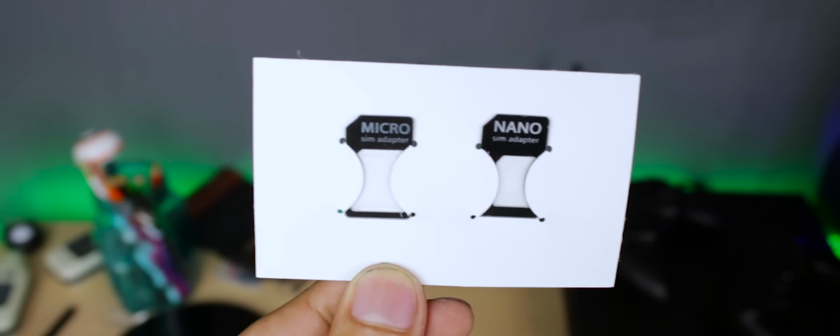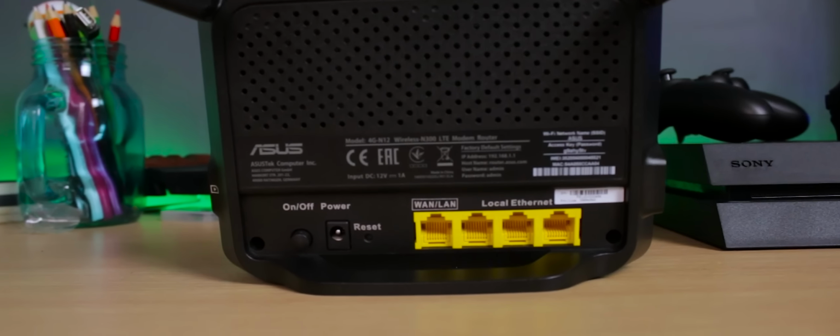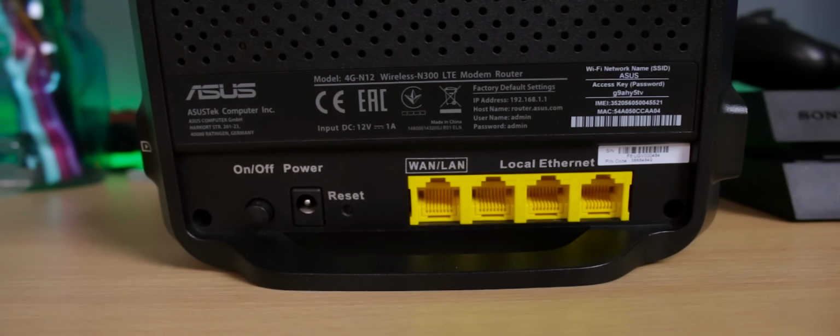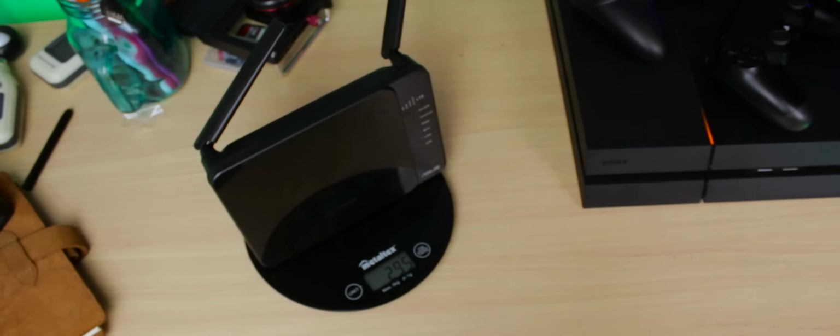While on the right side is the SIM slot, which is by default a regular SIM card slot. But don't worry, they included a micro and nano SIM tray in the package. On the other side is the WPS button for an easier and faster way of connecting to the router's Wi-Fi. At the back we can see all the necessary ports, starting with the power button, then the AC adapter socket, reset button, while on the right side is the WAN or LAN port plus 4 local Ethernet ports for connecting your desktop or laptop.